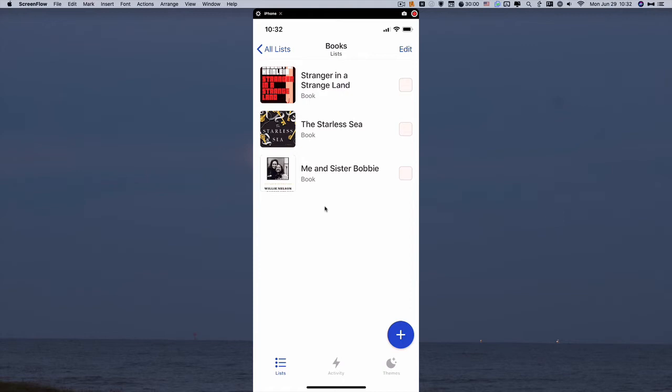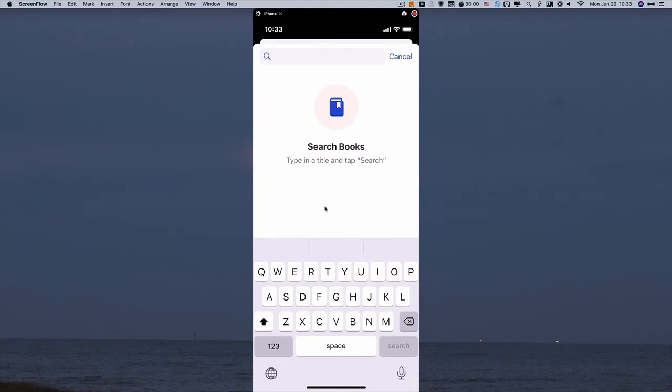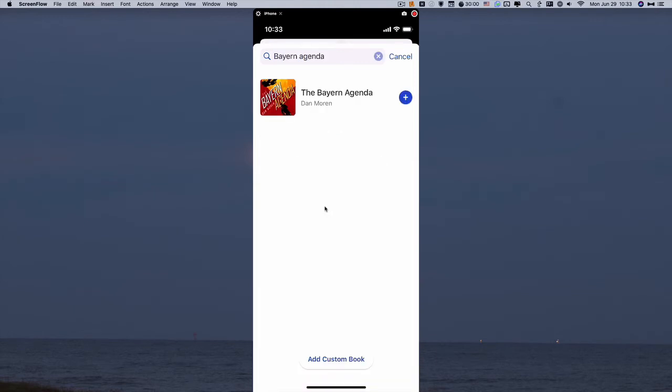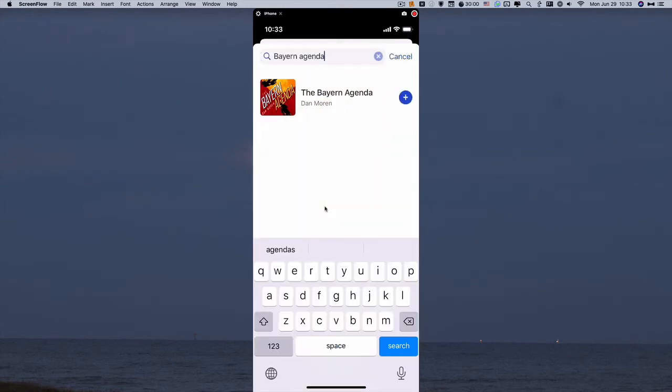Now, mainly I use Goodreads to track all my books, but this is another way to do it. One of the newest features they added is when you search for a piece of media. So let's say the next book I want to read is The Bayern Agenda by Dan Morin. If it's not in there, you can tap on Add Custom Book and you can add it. That's a brand new feature they just added.